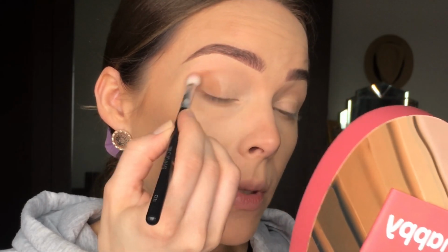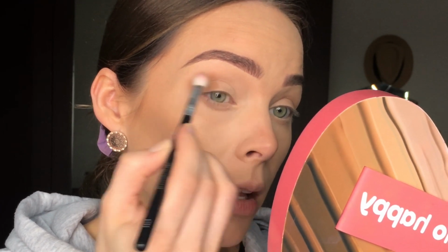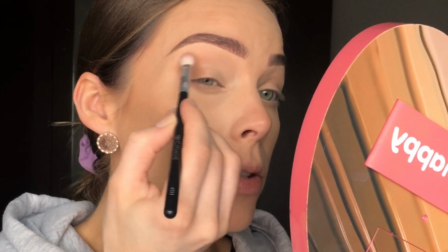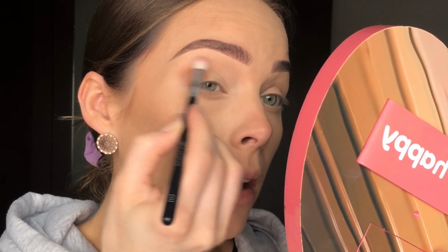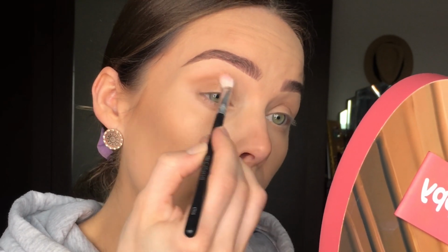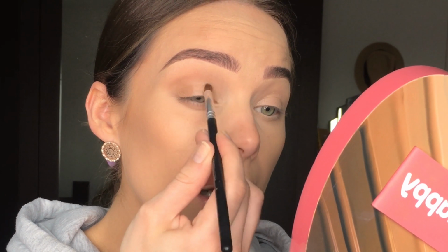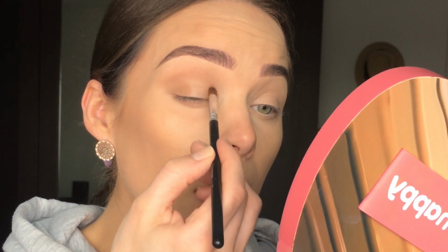So I'm just picking up some of the Catrice bronzer and I'm just contouring my eyes. So I started off on the outer corner and I'm bringing it into the crease. I'm going to go in with a smaller brush and I'm just going to bring some of that bronzer into the inner corner because I want it to be sort of like a halo effect. So I'm not putting any product in the middle.